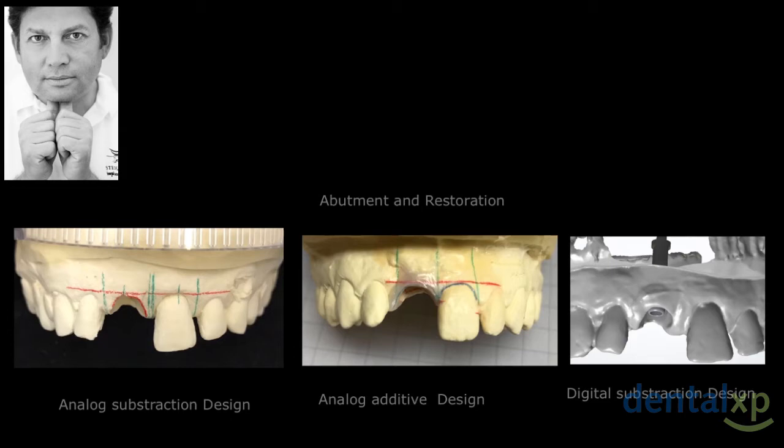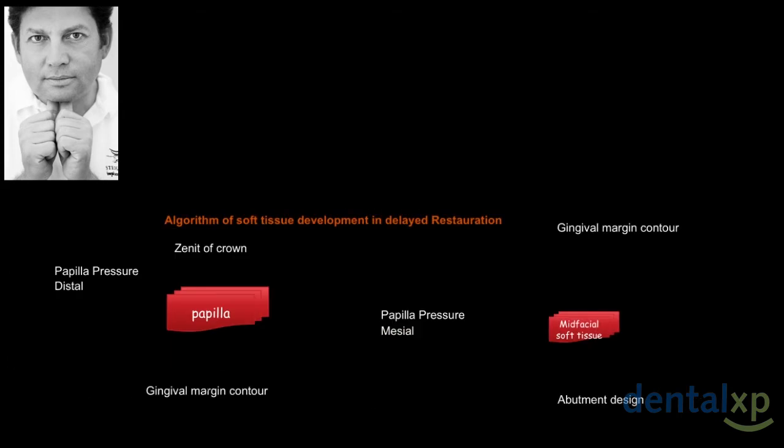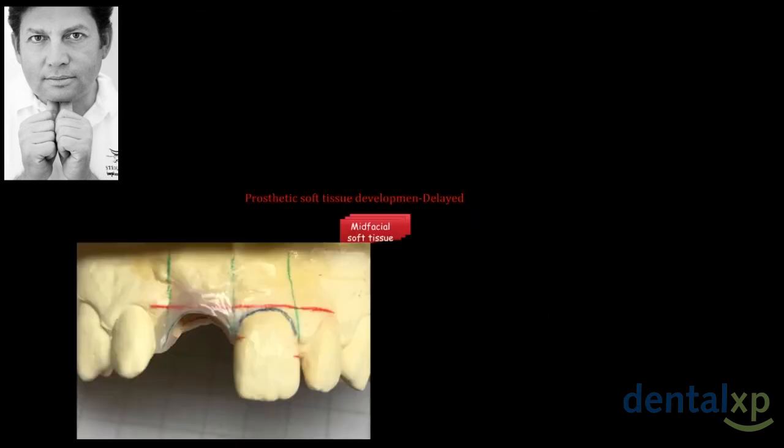And we know that if we maintain these frames and we don't cross them, we can still develop the soft tissue management. Now when we look here, which are the elements which we are preparing? It's the zenith of the future crown, the gingival margin contour, the distal pressure, the mesial pressure, and the gingival margin contour, which is going to be an overlap. And this is what we do.